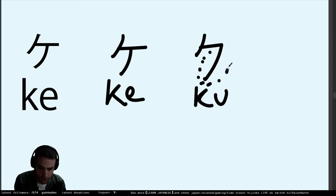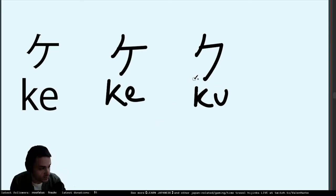This part of the stroke here was basically detached and pushed to the left, right? It used to be here for ku, and now it's over here for ke. That's the difference between the two, and if you are new to Japanese, you will probably screw this up a million times until you get used to it. And then once you're used to it, you won't. That's how that works, right?